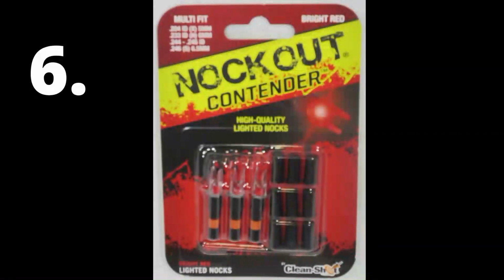In 6th place, we have the Knockouts. So the Knockout is basically just a better version of the Thunderglo. They operate almost identical. The downside to the Knockouts is they actually don't fit anything smaller than a 204 diameter arrow. So you guys with micro diameters, sorry, this isn't the nock for you. The brightness and the battery life is mediocre, but it's still definitely better than the Thunderglo. And again, they're super easy to use. That's why they got 6th, because I don't think they're the best, but at the same time they're better than the Igniters and Thunderglows for sure.